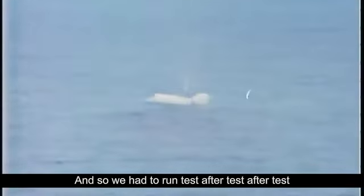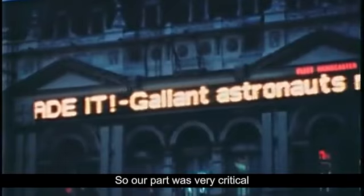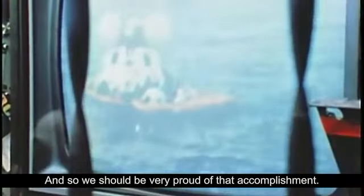And so we had to run test after test after test to verify that we could do it. And many of the tests failed. They said, we can't do it. So the guys kept working and working and working, and finally got to the point where they could actually have enough oxygen left to survive. So our part was very critical to the survival of this mission. And so we should be very proud of that accomplishment.